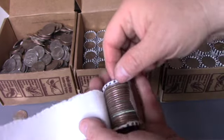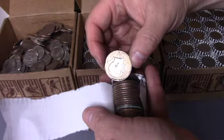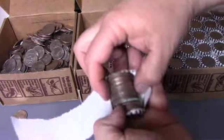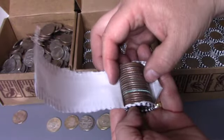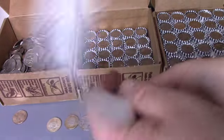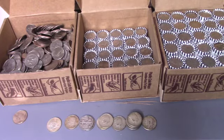Okay. This is roll 30, and I think that is silver. It is 1969. That was our first 69 of the box. I don't even know how many we've got. I think we've got 13, maybe 14, 12, something like that. I'll count them out and we'll be back.